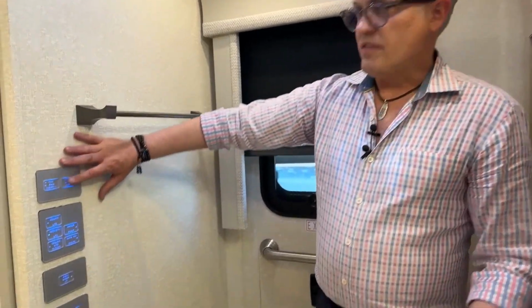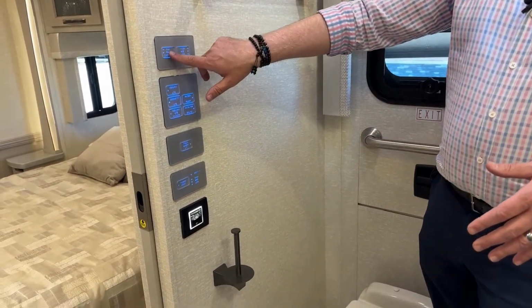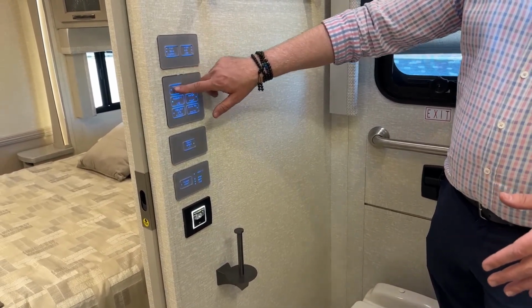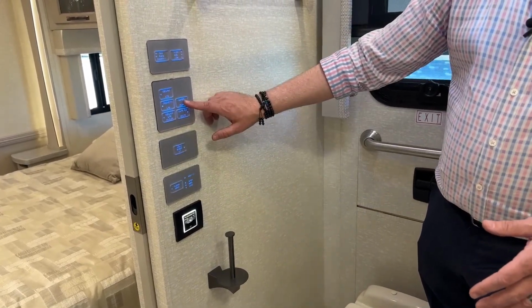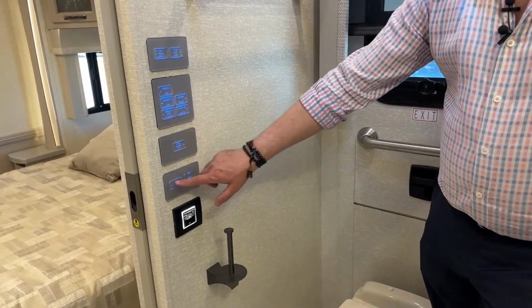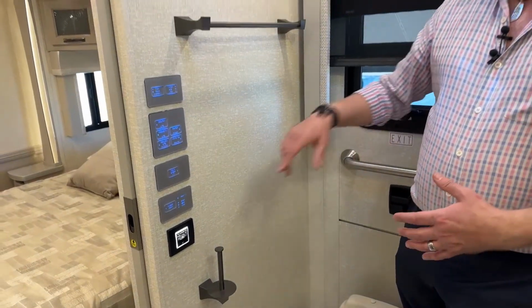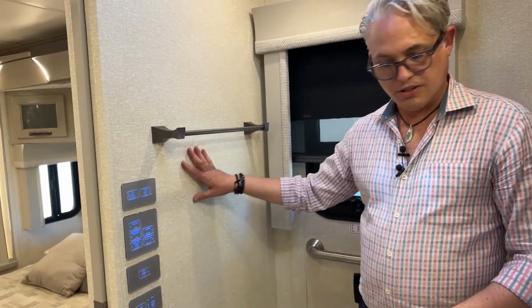Right here, if you're sitting down on the toilet, you can actually turn your fantastic fan on, high, medium, or low right here. I can access my ceiling lights here. I can turn my water pump on here. I already have the aquamizer. I'll show you that in a moment. And then my floor heat back here. So if you don't have the app or your phone with you, you can access your floor heat here. You can also do it in the bedroom and up front too.